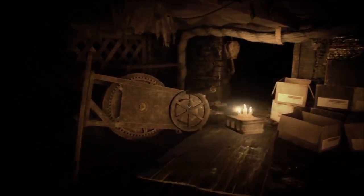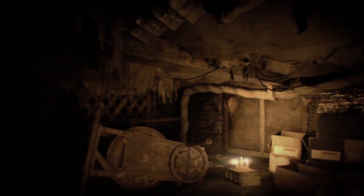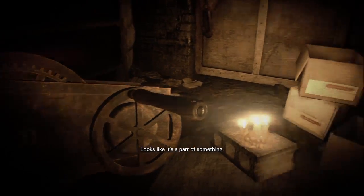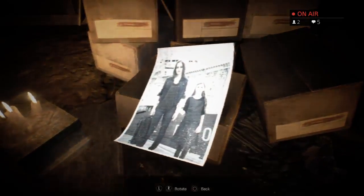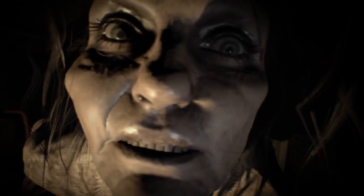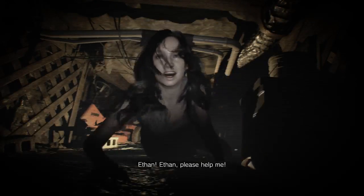Oh, I done goofed. Woo! What was that? What's this? Looks like it's a part of something. We'll do something with it. Pictures of two girls. Oh. Uh-oh. Uh-oh. Oh, no. Oh, hey. Where do you think you're going? Nice.